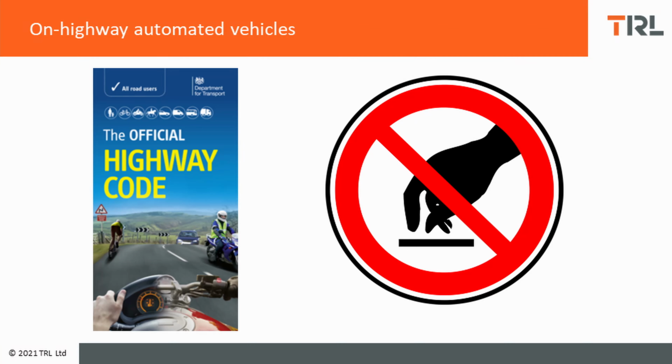If you come to a traffic light and it's red, then you should stop, and everybody else will stop when they get to that red traffic light. We can also say to on-highway vehicles, you're not allowed to touch anything apart from the road surface. So you're not allowed to touch any humans, you're not allowed to touch other vehicles, you're only allowed to touch the road surface. And that simplifies the task of designing and operating those vehicles very much.